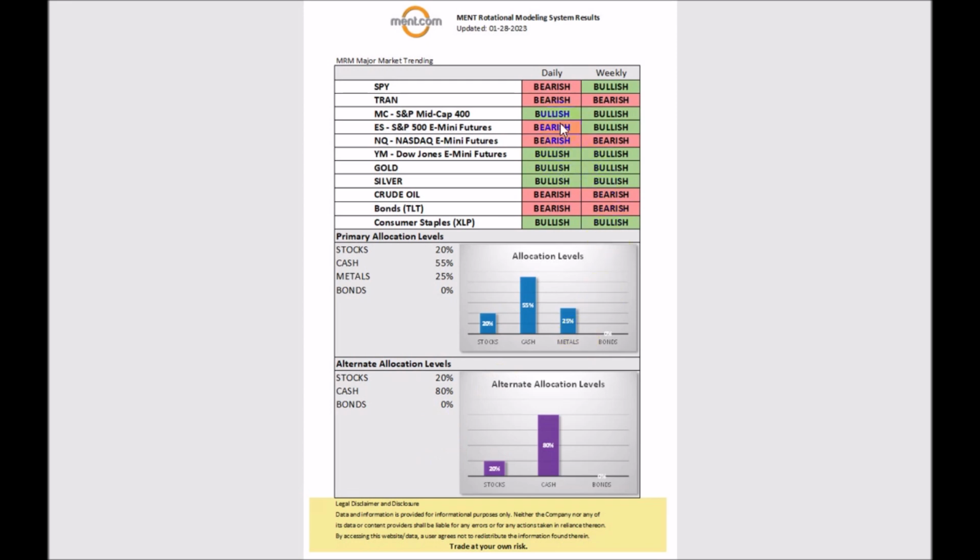In your trading account, we would be 20% stocks, meaning you can trade 20% of it, 55% of it would be set to cash, 25% of it set into metals as a hedge position. Alternately, if you can't hold metals in your trading account, which you should be able to do, you would be 20% stocks, 80% cash, 0% bonds.